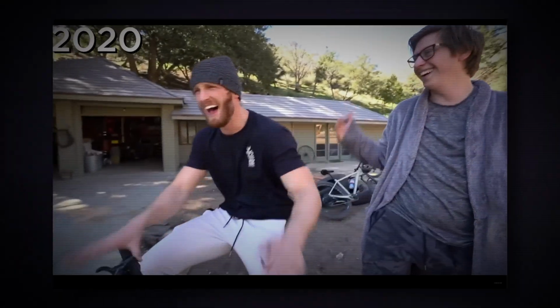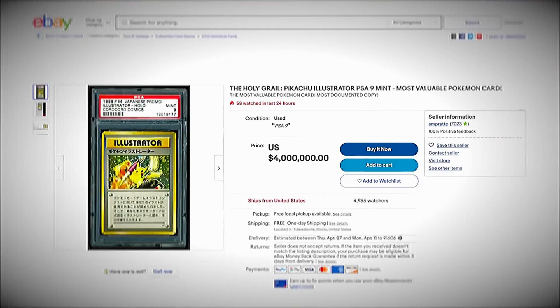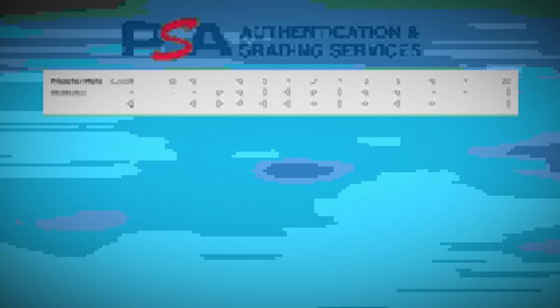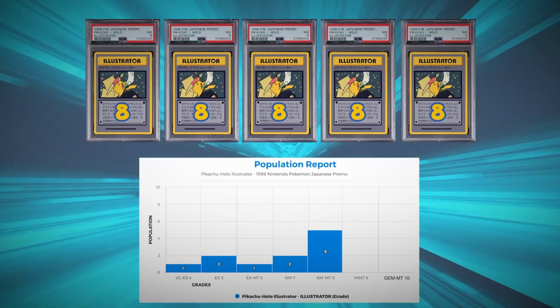Hayden knows that tension doesn't just come from what's happening, it comes from what could happen. By establishing stakes early and weaving tension into the story, it gives the audience something to root for or against. With Logan Paul's Pokemon card video, within seconds Hayden establishes the stakes. Logan is hunting for one of the rarest cards in the world, but no one knows how many copies are left, including Logan. No one knows. That single line creates a powerful curiosity gap. Will Logan find it? What if he doesn't?